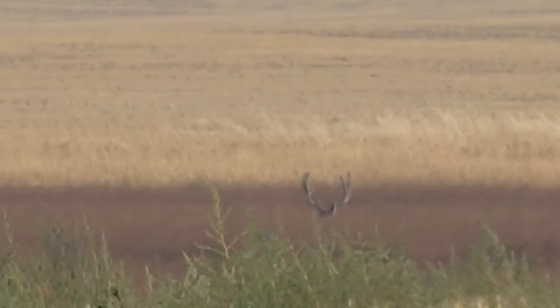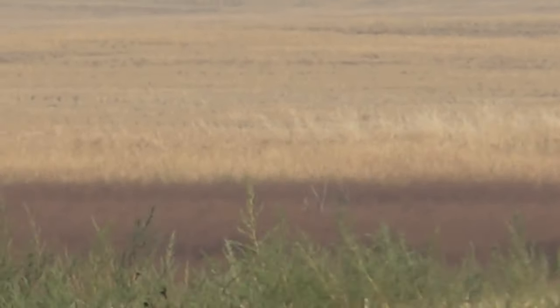I think the only thing I can do is just try and belly crawl towards him. This is a really, really long shot because I have no cover really between me and him except for the grass. It's going to be really difficult to get on video. I'll probably take the camera in there a little ways, set it up, and then just try and crawl in on him. Fingers crossed.